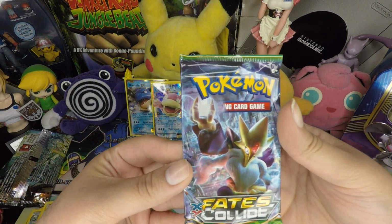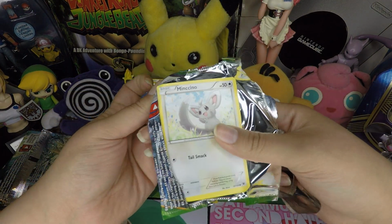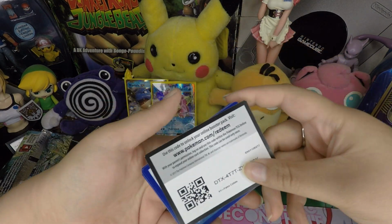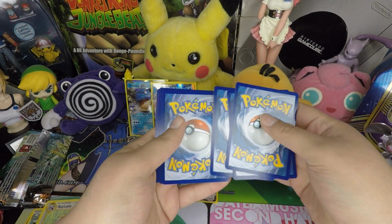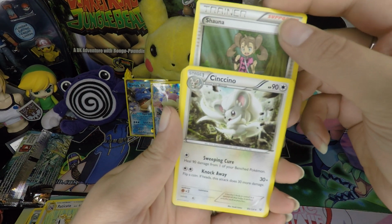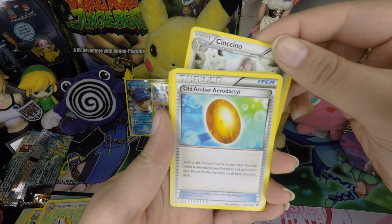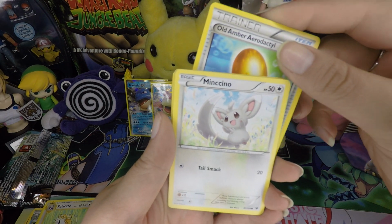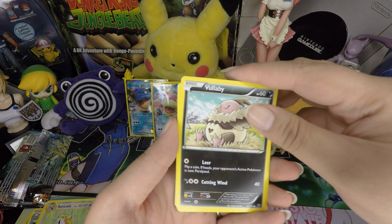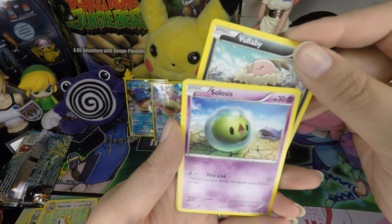And my last one is Fates Collide. Oh, look at him. Minccino. Code. Three in the front. Oh, a Shauna. Minccino! No, it's Cinccino. Old Amber Aerodactyl. Rad. There you go. Vullaby? Probably. Who knows? Like lullaby? I guess, yeah.